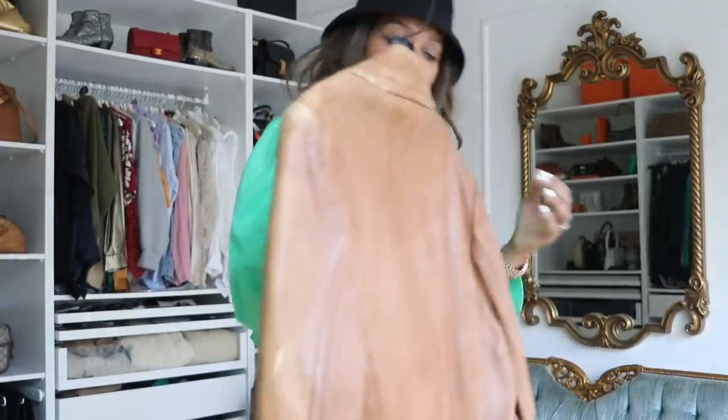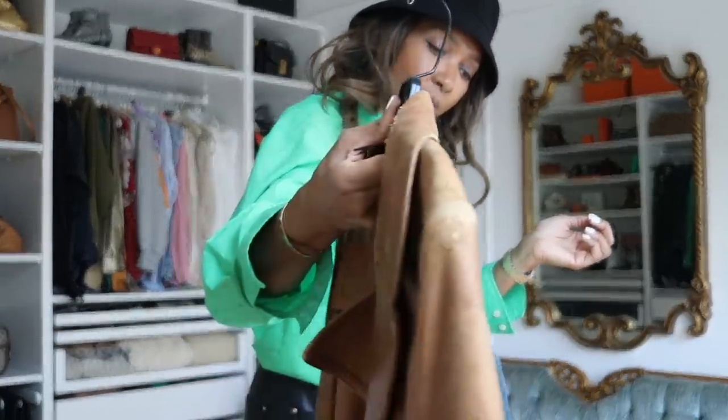Got lots of signs of wear, look, on the shoulders. But do I give a crap though?